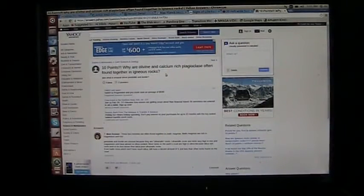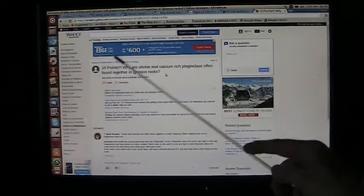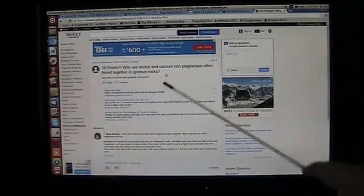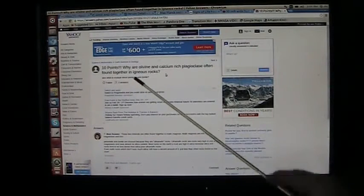All right, here's the headline here. This is Science and Mathematics Yahoo Answers. Now, 10 points. Why are olivine and calcium-rich plagioclase often found together in igneous rocks?